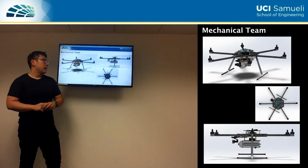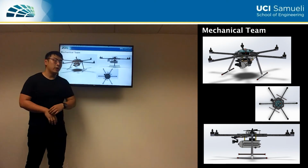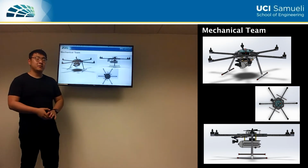Hi, I'm Ming, and here's our final design for our fuel cell drone. As you can see in the picture, we have a gimbal and hydrogen tank. This structure is designed specifically for a drone powered by a fuel cell.